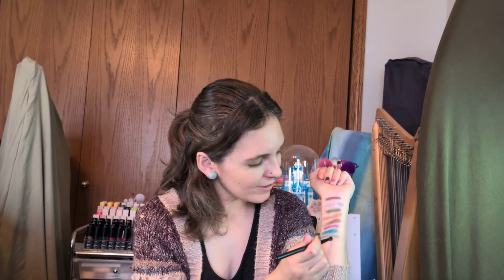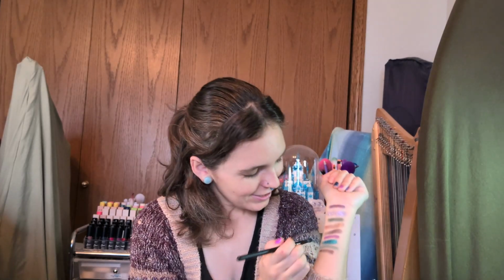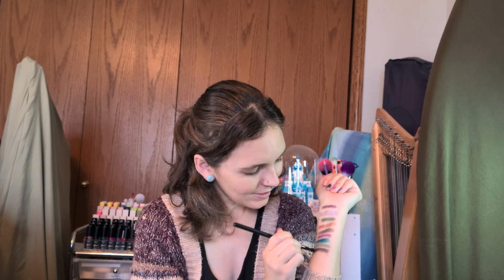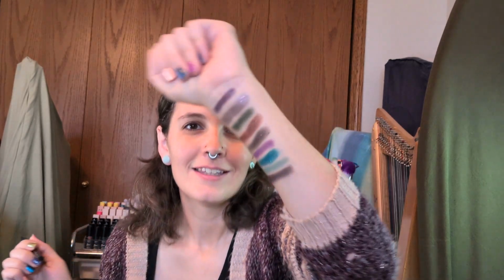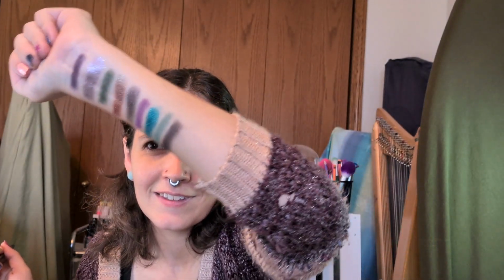Now we're going up into Entrapment. This is a really deep chocolatey brown. I love dark brown. It's actually one of my favorite colors. I don't think I've ever really used it in a look, just because I'm so obsessed with color. I have a hard time using neutrals when I'm doing looks. Yeah, it comes out as a really nice deep chocolate. It's super pretty. I don't know how I'd use it, but I like it.